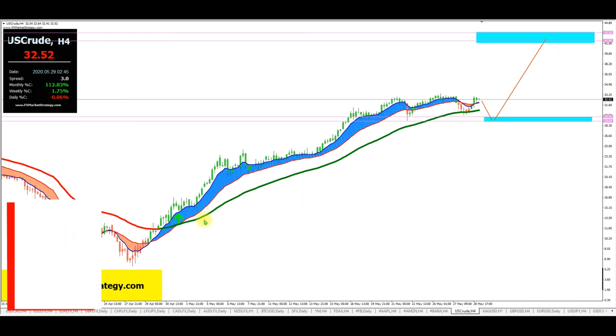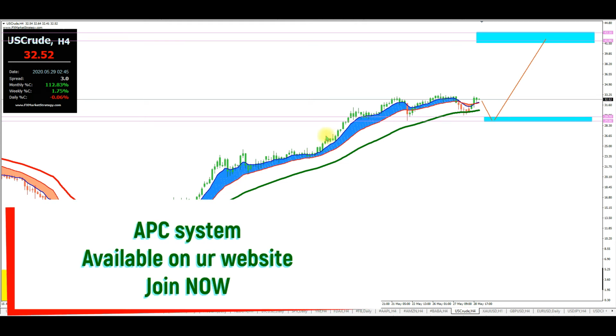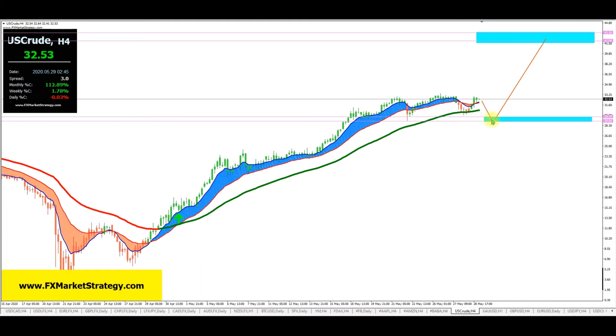US crude, that was a beautiful run to the upside. We can see a little bit of consolidation here. That's why you can also see the CAD, after the really nice run in the CAD, it made a big correction. So what we expect is a small correction to the downside, maybe to the 29 level, then we're going to rally up to 41. I do not sell the US crude, even though we're saying it may come down.